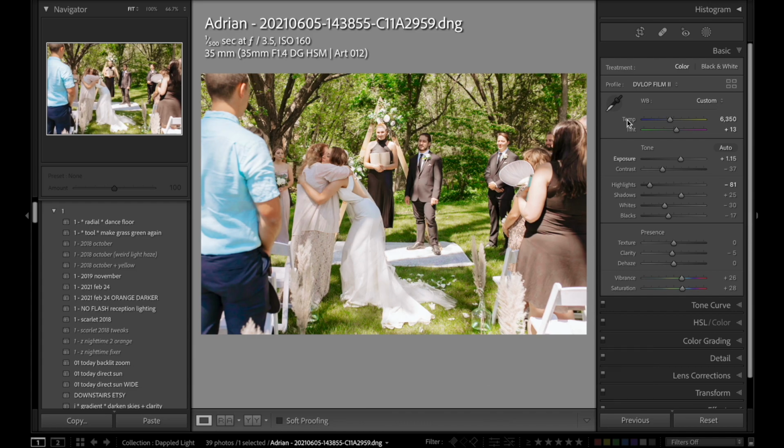And especially whenever there's mixed lighting, I feel like blue toned skin looks more uncomfortable to me than skin tones that are unnaturally warm. So I'm always gonna err on the side of making it a little bit warmer. And I think that this is roughly how I would end up editing this.